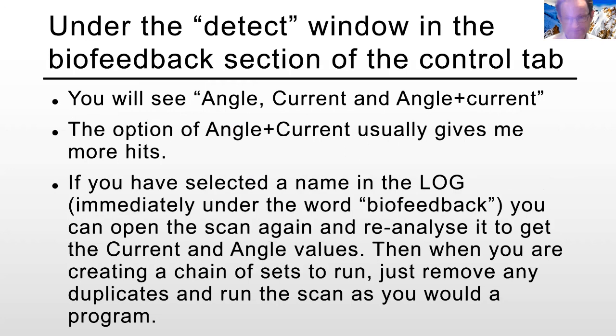All right. Given a quick mention of angle, current, and angle and current before, I choose angle and current every time. Why? It provides me with more hits, more reliably, and there will be good results for my body.